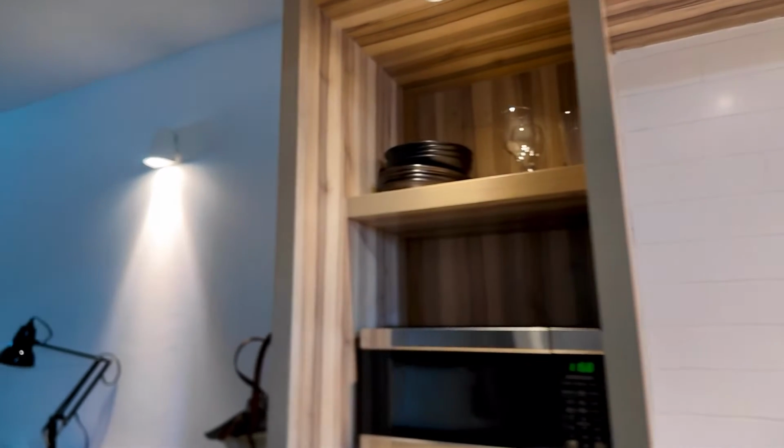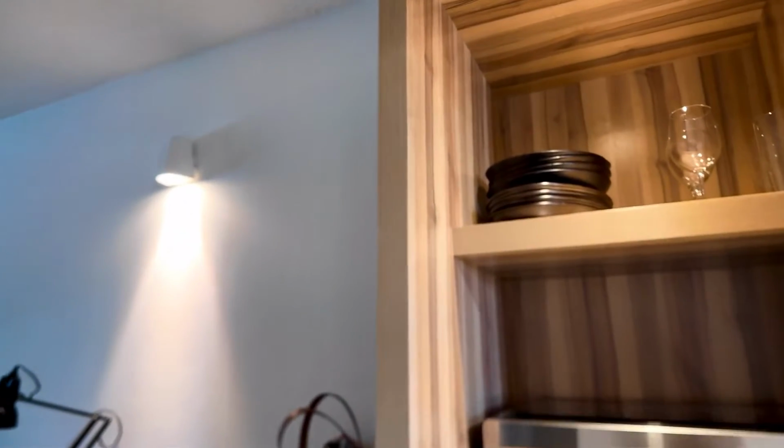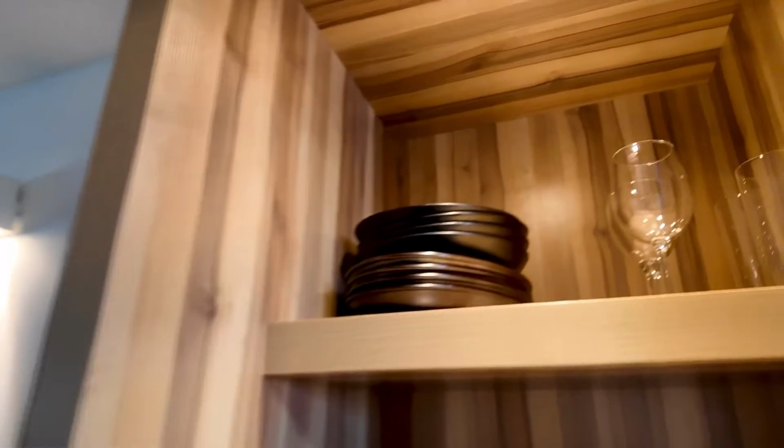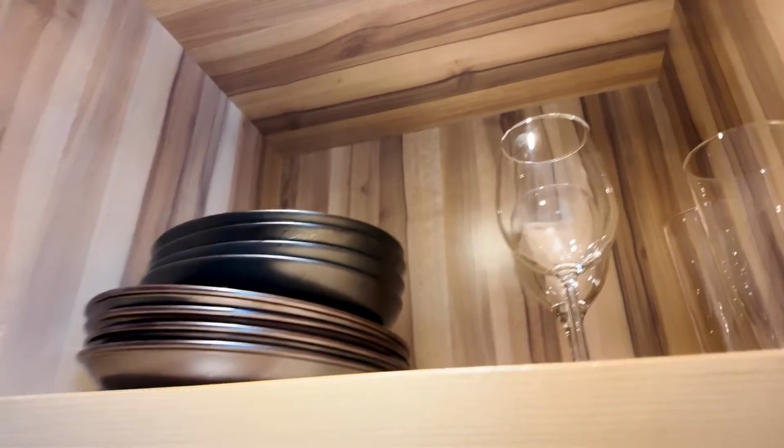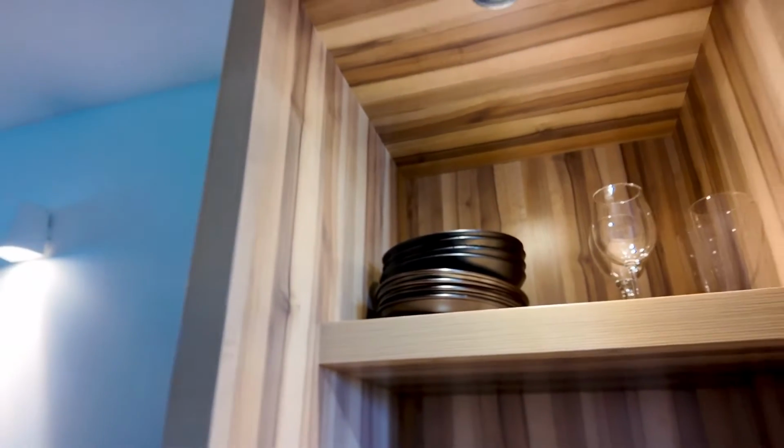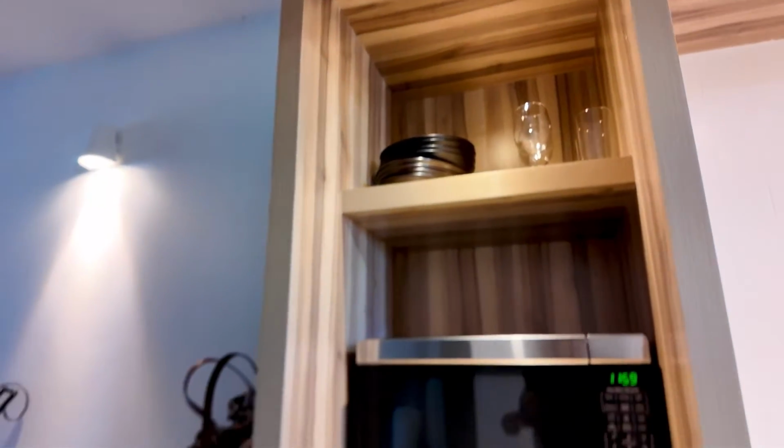Continuing this space, you will see an area where there are 2 wine glasses, 2 glass tumblers, and enough dinner plates and salad plates for 4. Below that area, there is the microwave as well as the mini fridge that includes a freezer section.